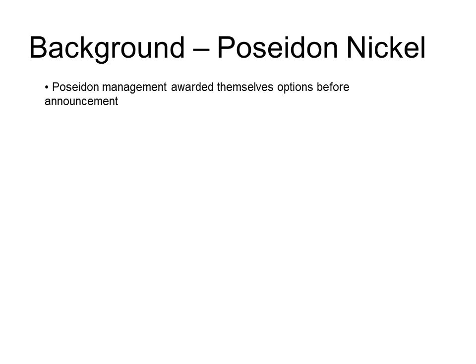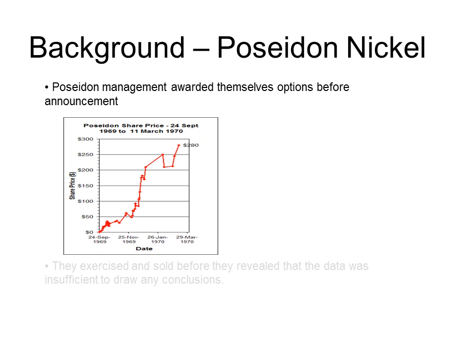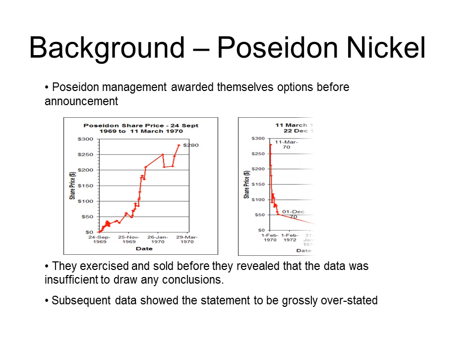Poseidon management awarded themselves options before the announcement, and Poseidon shares ballooned to almost 35,000% of their IPO value. Management exercised and sold the options before they revealed that the data was far too sketchy to draw any conclusions. When the actual assay results were released, they were shown to have been hugely overstated, and with subsequent poor results, the bubble dramatically burst.